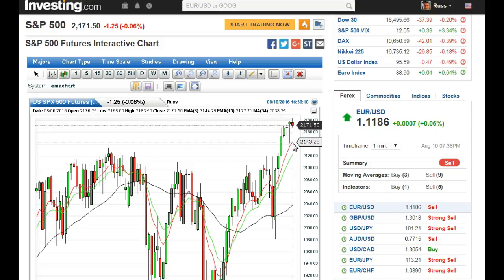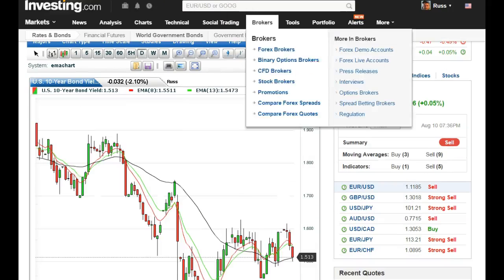S&P, we've got support all the way down. We've got EMA 8, 13, and 34 all sitting right below. So if it wants to come down, it's going to have support holding it up. That's pretty much it for S&P. It's all fluff anyways.